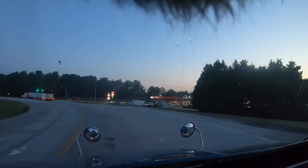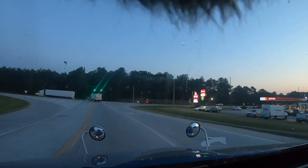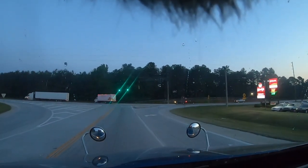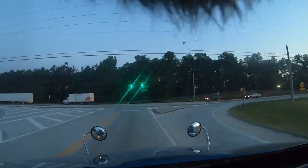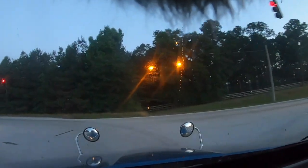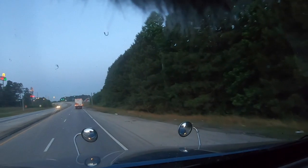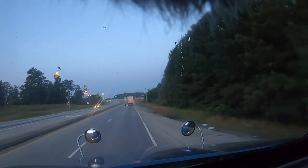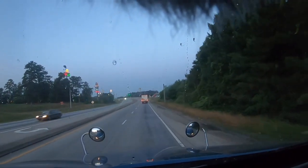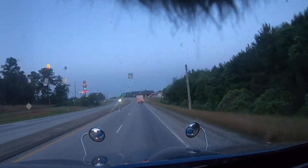Chattanooga. 400 feet, turn left on GA36. Up the climb of Monteagle. And once we get to Monteagle, to the Pilot there, we're gonna fuel up. I have a bit over a quarter tank, so I should make that.